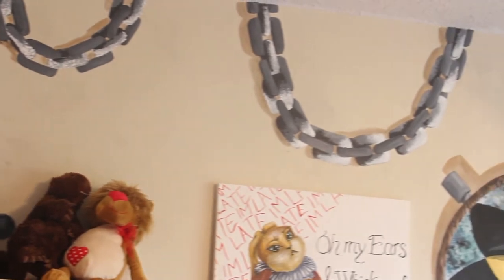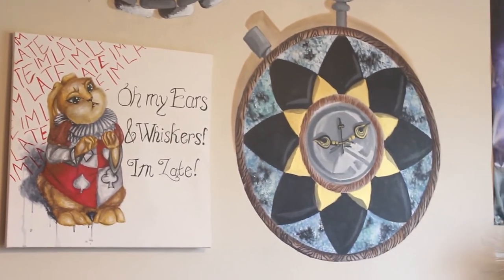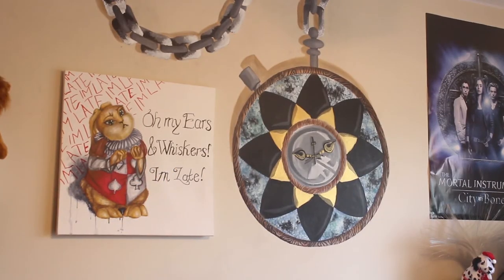I didn't like my wall color, so I wanted to add something cool to my room. So I wanted to paint a mural on it because my sister suggested it. And it's a stopwatch, like from Alice in Wonderland with the rabbit and everything. And I really like it.